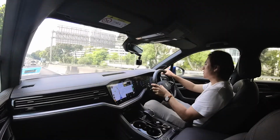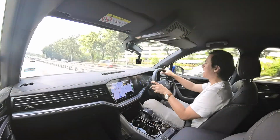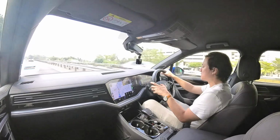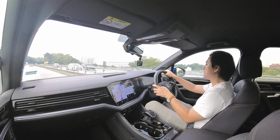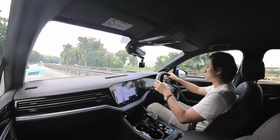Okay, so it took me 10-15 minutes to figure out how to activate my active cruise control, and then how to switch from adjusting my speed to adjusting my distance between cars, right? Because they all share the same buttons, but you gotta activate it so that it's a speed control, or activate it so it's a distance control.